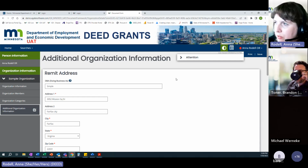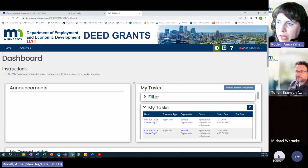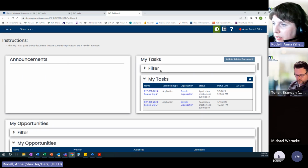So I'm going to go back to the home screen here to look at the different opportunities that I see. You'll see a few different panes that pop up, little tiles on your dashboard. One's announcements. We haven't been using that function yet, but if there's any important announcements that you need to know about the system itself or potential grants in the system that are available to you, we will post those announcements here. Your tasks here are the tasks that you've been working on in the system.